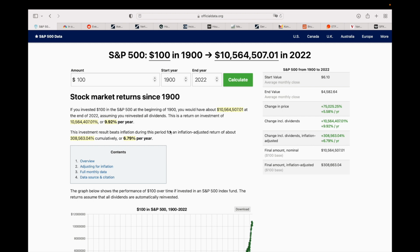So guys, with that said, now we talked about the real return and the nominal return. Let's go back to the camera. Hey guys, so let's sum it up. Inflation definitely eats a lot of our performance. So we have to do inflation adjustment if we want to calculate our returns.